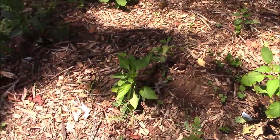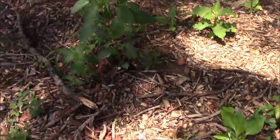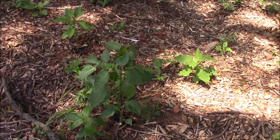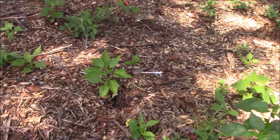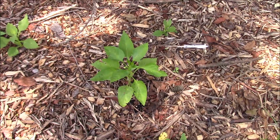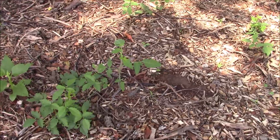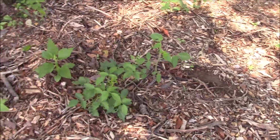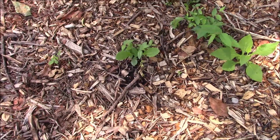Not doing too bad. There's another pepper. Not doing too bad. There's a pepper. That one looks to be doing pretty good. It's got a flower on it. It might be developing. So that's pretty nice. Let's see. A lot of weeds in there. Curly dock and other stuff. That is a pepper. That looks like it's doing okay. And then we've got a tomato. Yeah, not too bad. I've lost a few of the tomatoes that were planted, it appears. Whatever was there didn't make it.